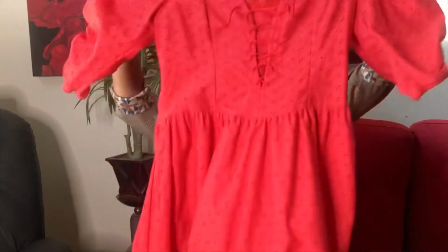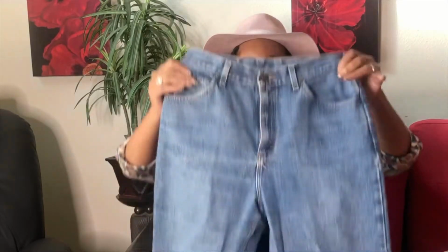But for the most part, I am going to live my best life with a fedora and some cowboy boots and some type of amazing jacket. I cannot wait. So the next item I got were these jeans.